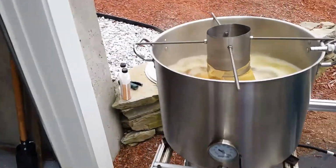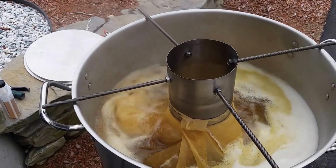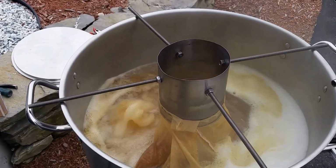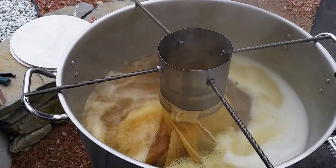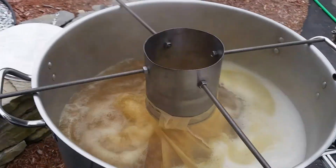So if I did oversparge, which I still haven't gone back and gone over my notes, but I may have oversparged by three-quarters of a gallon, now that I think of it. That's okay. With that kind of boil right there, I'll make it up.